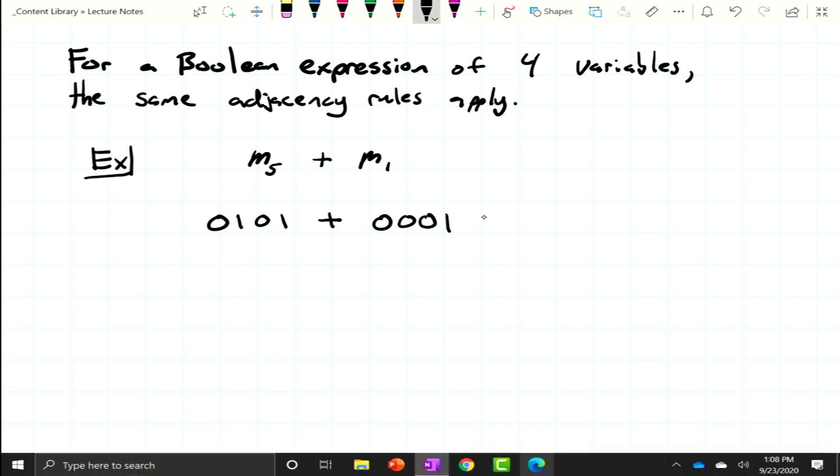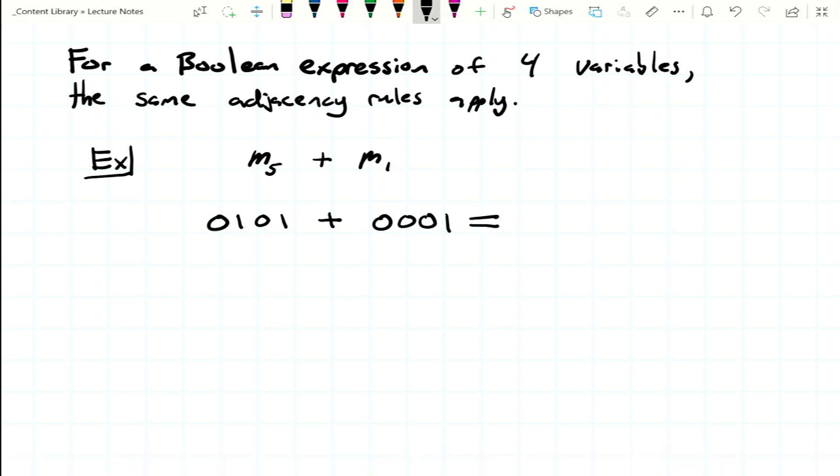Remember that we look for adjacency by asking the question, is there only 1 bit in difference between both of these terms? And in this case, there is, right? There is the term in the second position here. It goes from 0 to 1, but in every other space, the first term is 0 and 0, the third term is 0 and 0, and the fourth term is 1 and 1, right? So for these two terms, only one bit position is different. And so these terms will combine, and that's the one that gets removed, right? So we'll have 0 dash 0, 1.